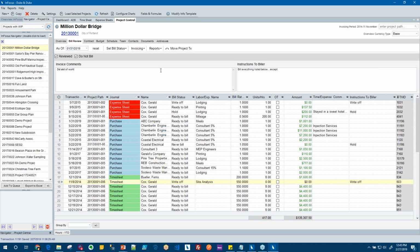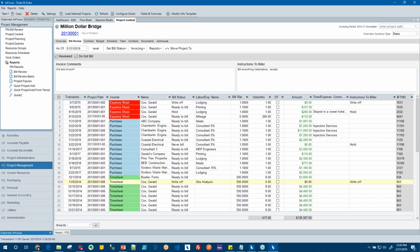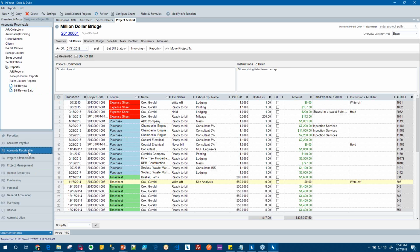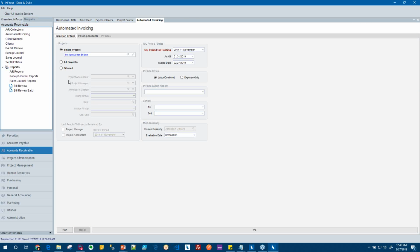All right, so we've covered how a project manager might interact with billing information. Over here, I don't want to get into too much detail because I don't know how many accounting staff are here, but I do want to show you exactly how InFocus can really automate the process of generating invoices. Once they're reviewed, once changes are made, if we need to override rates or change bill hours, things like that, then I can go in here to automated invoicing and run it for all projects that are ready to be invoiced, or I can run it for a subset of projects by department, project manager, things like that. And that will go out and pick up all those projects.